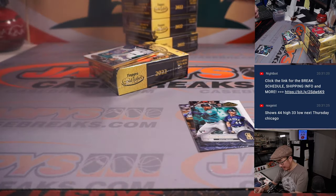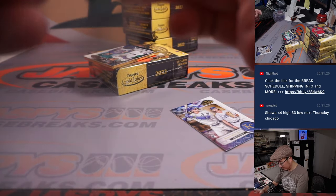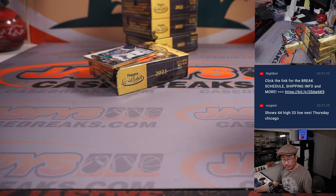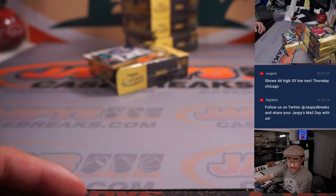Got a Julio up top there. We got a Bregman to 150. Another base Julio Rodriguez. Bregman goes to Ed. Julio goes to Rob. And Chris with the Royals.